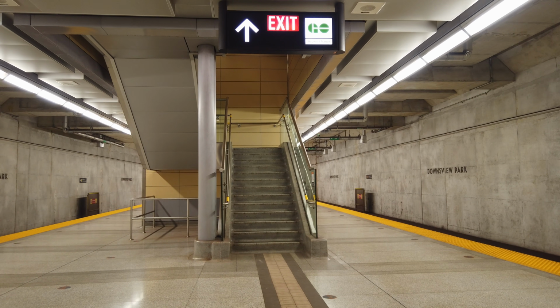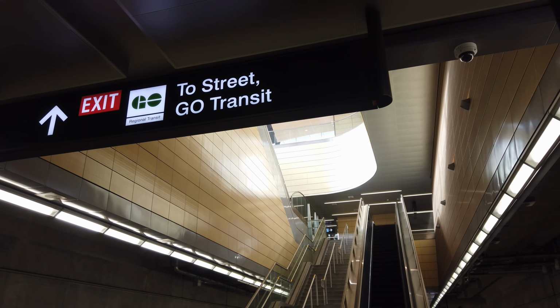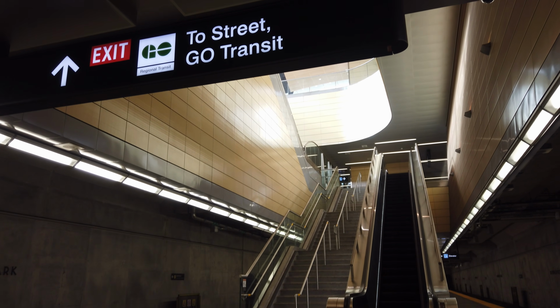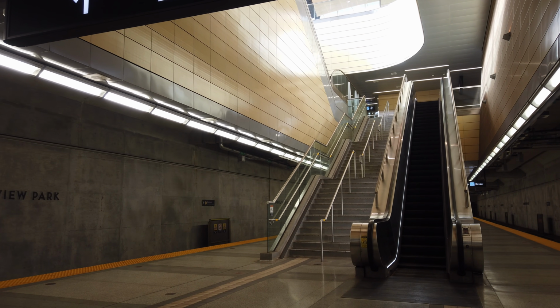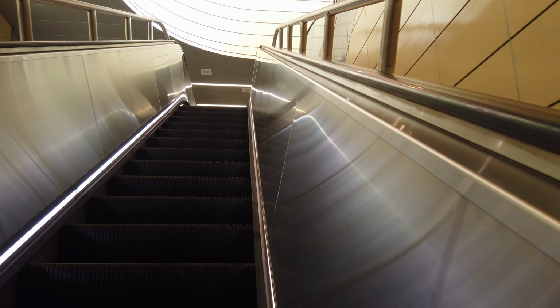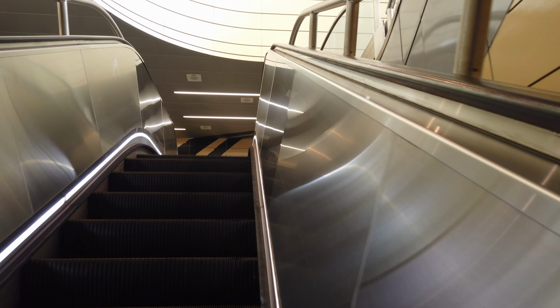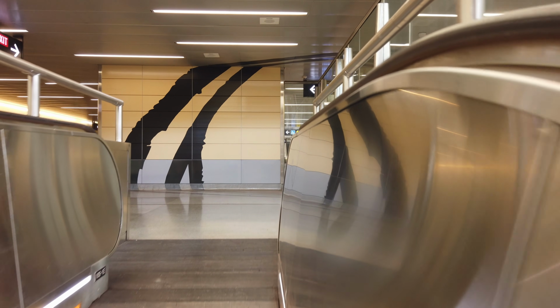Alright, time to head up to the intermediate concourse level via one of these very wide sets of stairs. You might have noticed the signs referring to GO Transit, and that's because up on the surface, this station also serves the GO Barrie line, which heads north-south. The station also has the same modern escalators with light bars seen at other stations on the Line 1 extension, and the large windows above mean that some natural light works its way down.